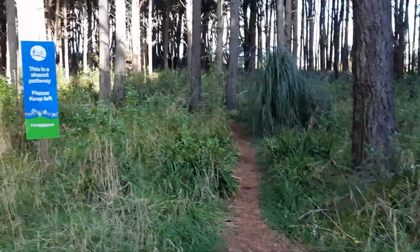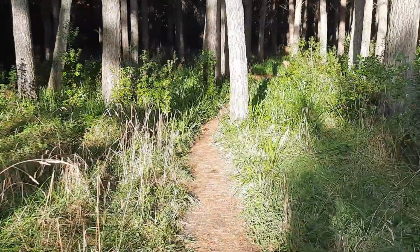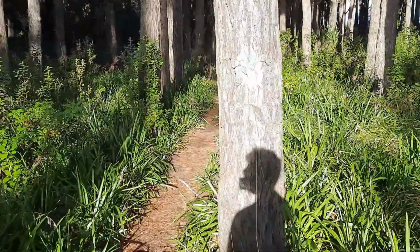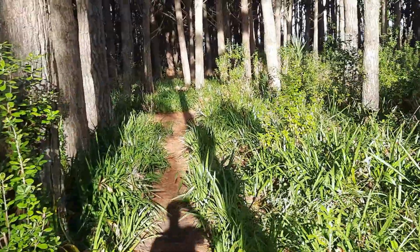Definitely reasonably good cycling trails, so I think I'm going to need to invest in a bike. They probably go for miles. Be good for my fitness as well.